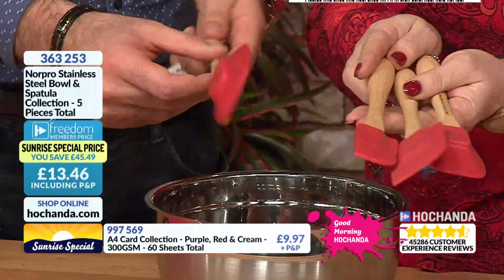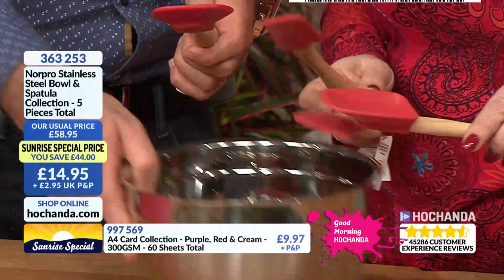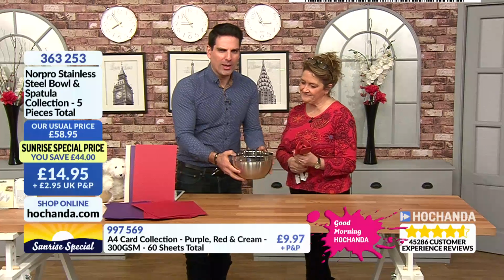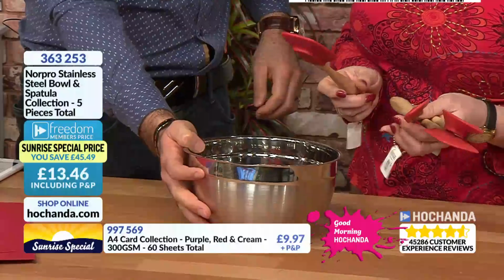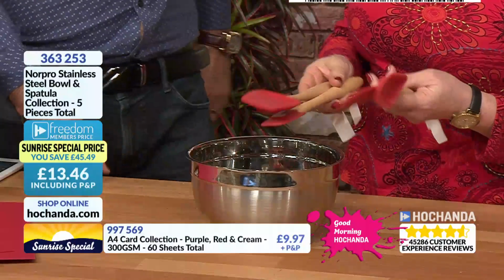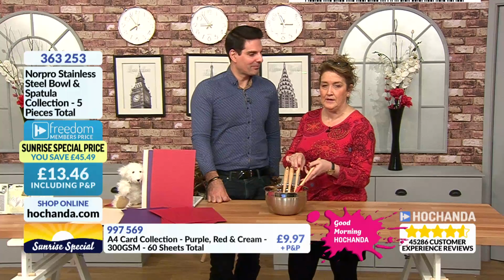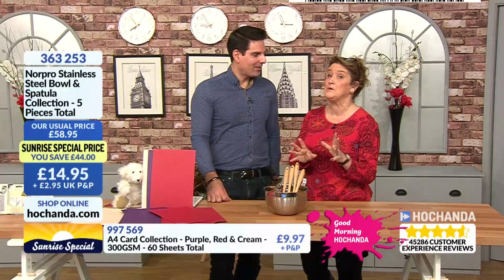You've got different sizes, so different shapes for the heads there as well, for the different purposes. And you mentioned it, but it's such an important point. Just the quality of that bowl. It really is a solid quality bowl that will last. Being stainless steel, won't rust as well. Well, this is it. Third of the stock's gone with this one, so you've still got time to take advantage of it with that discounted price as well. But of course, that 10% discount, bringing it down to £13.46 will disappear.